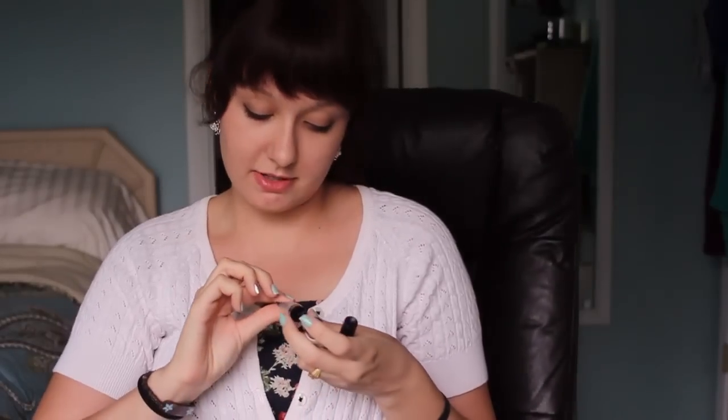So I have Smashbox Photo Finish Foundation Primer. I have the Philosophy Take a Deep Breath Oil-Free Moisturizer, and I have the NARS Pure Radiant Tinted Moisturizer with SPF in it. These little samples, let me tell you, are so great.